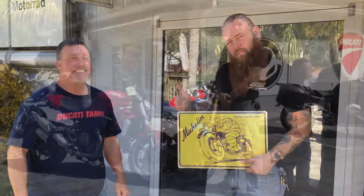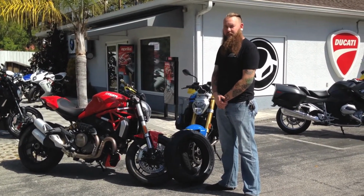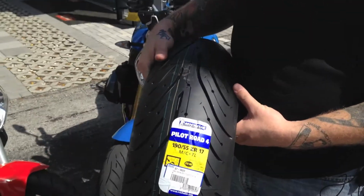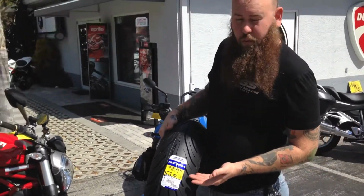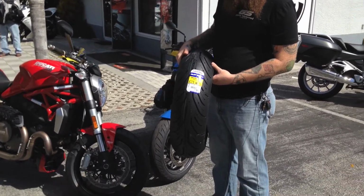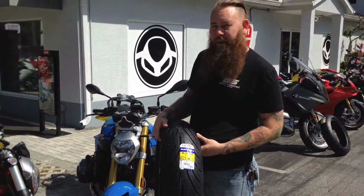All right. Here with us today, we have the 2015 line of Michelin motorcycle tires. With this one here, we have the Pilot Road 4. Great all-around tire for all makes and models of motorcycles of various sizes. We have them in multiple sizes here. This one's the Road 4. It has 20% longer life than a standard Road 3 tire due to the 2CT technology of the two compounds.